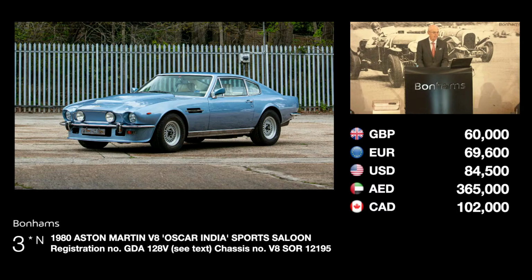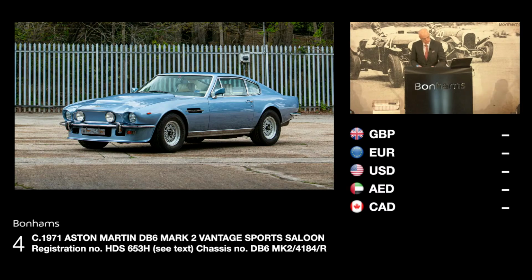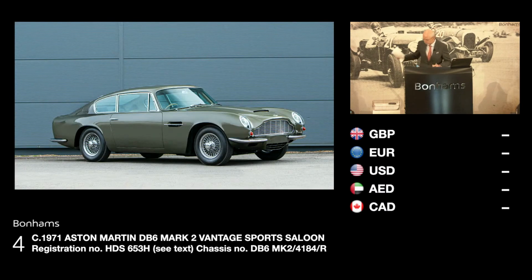Any more now? 60,000. Are we done? Here and selling, of course, at 60,000. Fair warning. And going at 60,000. 60,000. Congratulations. Online, 6004 at £60,000. On to lot number 4.